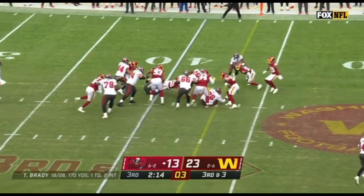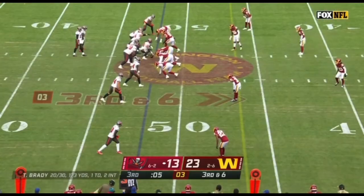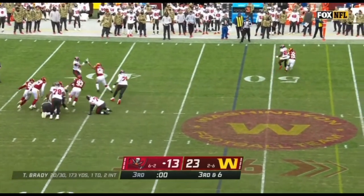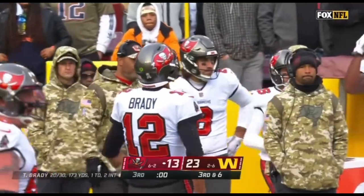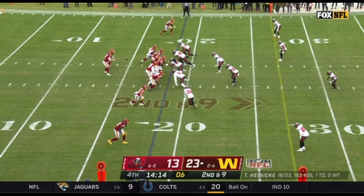Give it to Bernard. And it looked like he got to the line to gain. And that's enough for a first down. Final play of quarter number three. Is Brady under pressure? Shaka Tony, the rookie out of Penn State. He has been very sharp.